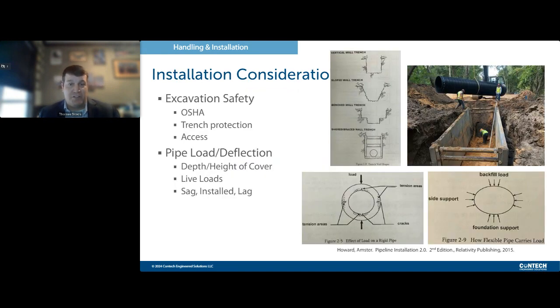Large diameter gravity sewers can be designed with several pipe materials, as Ryan showed. And the most important consideration for any installation is safety. Excavation and trenching can present many installation challenges. The in-situ soil classification is generally used to determine the excavation and trenching requirements. And depending on the depth, it may require an excavation design by a professional engineer.